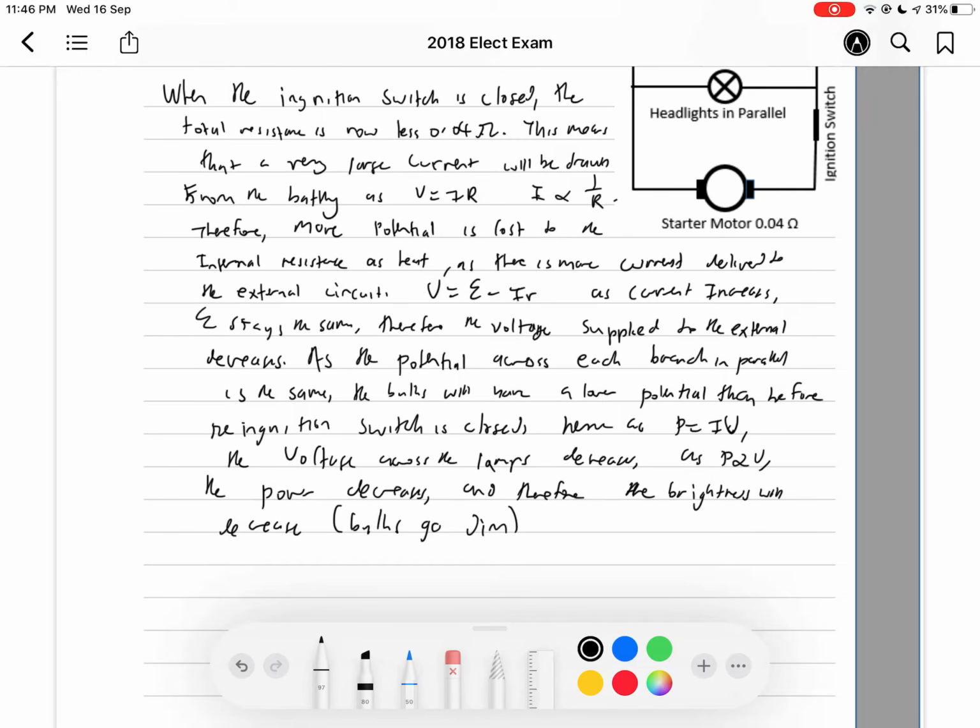So we can say that since the terminal voltage is the EMF minus the potential energy lost to the internal resistance, therefore the terminal voltage will decrease. That was bullet point number 5. Bullet point number 6, you can say that V is proportional to I, so therefore the voltage across the bulbs will also decrease, therefore the power will decrease. And since power is proportional to voltage, so P equals VI, therefore the power decreases and the brightness will decrease as well. So linking all 7 of those bullet points will get you an excellence grade.